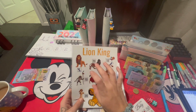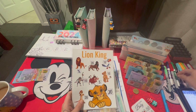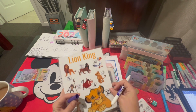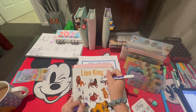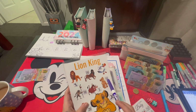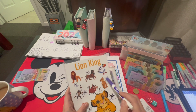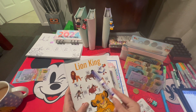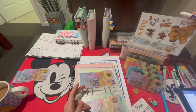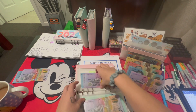So I rubbed out the 20 and the 10 and marked off the 30 because I don't think I'm ever going to have $30 to go towards these. So we're going to cross out this 10. And then I might, when I get another 10, I might rub both out and do the 20. And then I just have that 20. Yeah. I think we'll just do that. But for now, that's what it's getting.